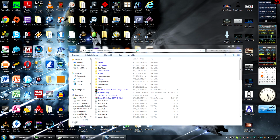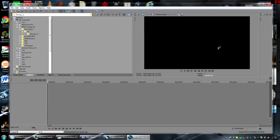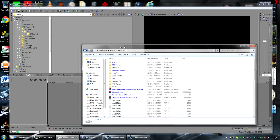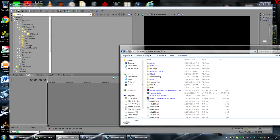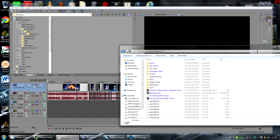So I'm just going to open this up. I had to close it because After Effects was taking up all my RAM. Literally, I only had about 1.2 gigabytes of RAM left, which is insane. That's another reason I think there's a friggin' memory leak or something. A program should never take up that much RAM. 15.8 gigabytes of RAM? I don't think so. It's just ridiculous. I guess not all of that's being used by it, but a very large portion.